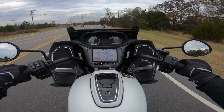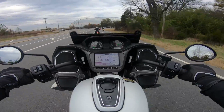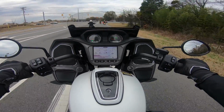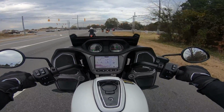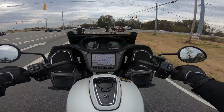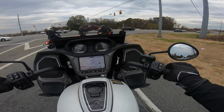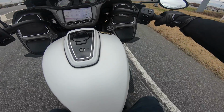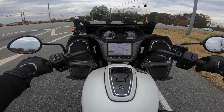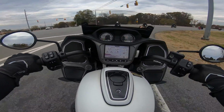There are the gauges. This cockpit is really nice. The way they laid this out is very nice. Brakes are good. Brakes are very good. And you can even just kind of coast in. That front brake is really, really good, much better than my bike. So I gotta remember that I'm not on my bike.